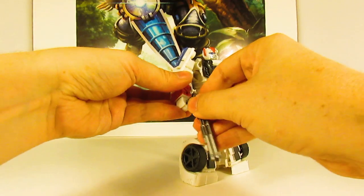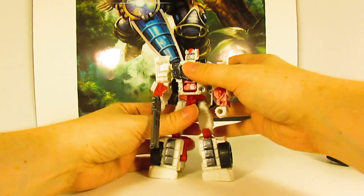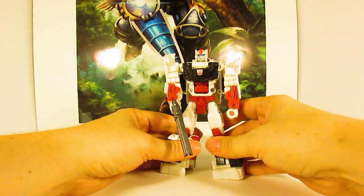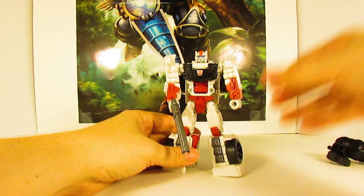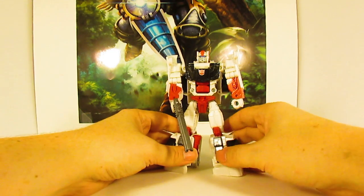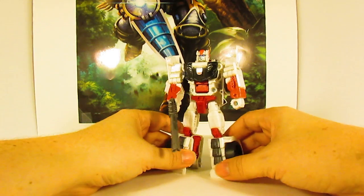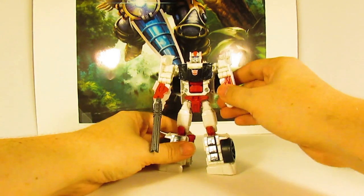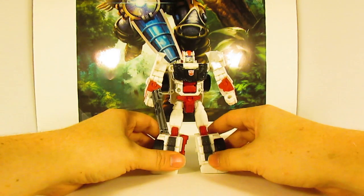Very cool figure. He's actually one of my top picks of the Defensor set because I do like this mold. I think actually of all of them, I have to say Rook is my favorite. Streetwise would be a nice second place. And then First Aid and Blades. But still, it's really cool, nice mold.